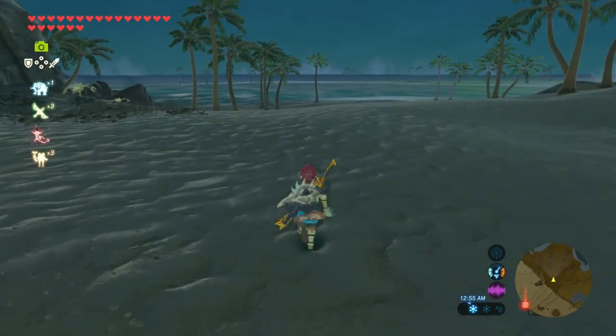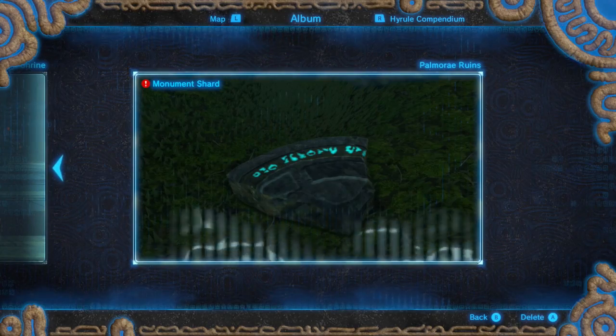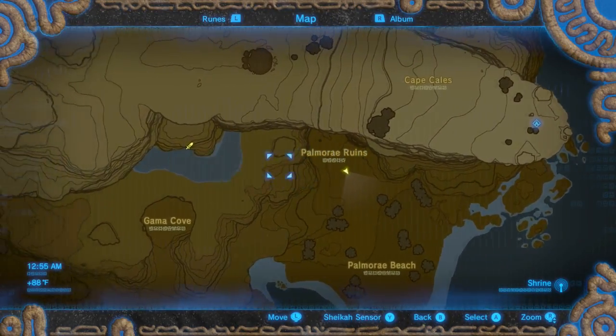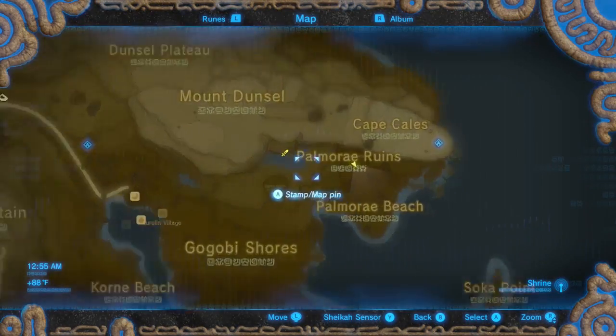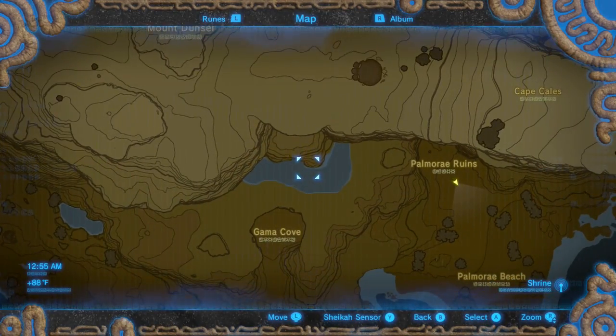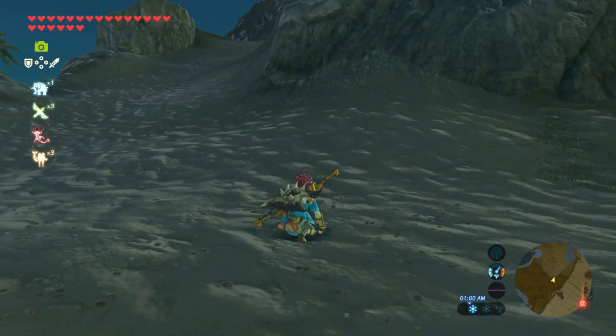All right. The next one is located in the water in an outcropping west of this guy. West would be to the left, so it's got to be in there. Which, actually, there's a shrine here? No, that's the stamp for this shrine right here. So west is, yeah, west is to the left, so it's got to be that up there. Revali! Let's go.